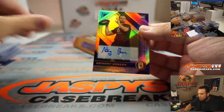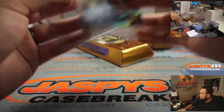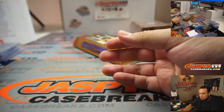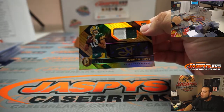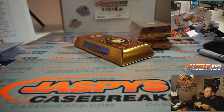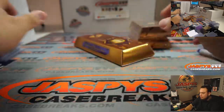Go to Anthony Gordon auto this time for the Seattle Seahawks. And we got a little Jordan Love dual patch and autograph. Little eBay 101, 49 out of 49. Matt L. with the Packers. Very nice. Little J. Hart. Sweet.